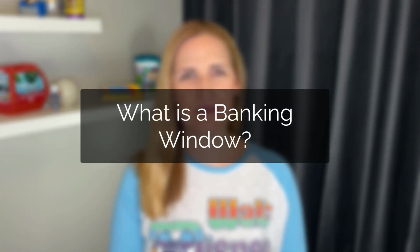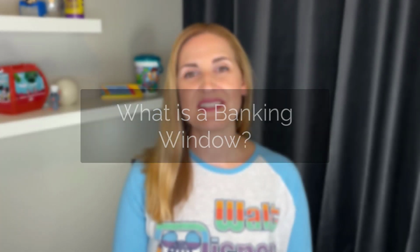What is a banking window? If you don't use all of your points in a year or are saving for a bigger trip in the future, you have the option of banking your points into the next use year. For example, I had 8 extra 2020 Riviera points that I had not used, so I banked them into the 2021 use year. This essentially pushes them forward by 1 use year. Banked points must be used by the end of the use year into which they were banked, or they will expire. They cannot be banked a second time.